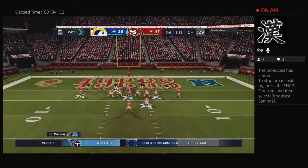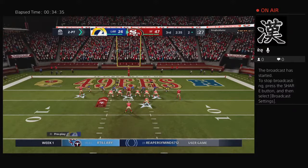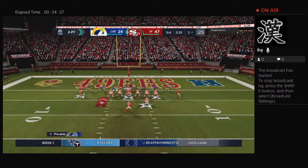Now the 49ers electing to leave the offense out there and go for 2.